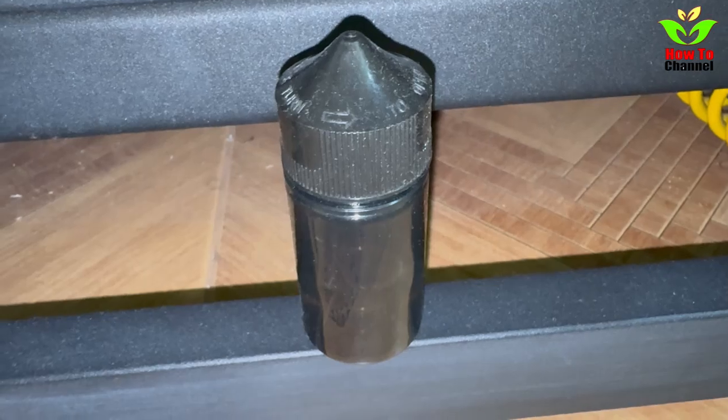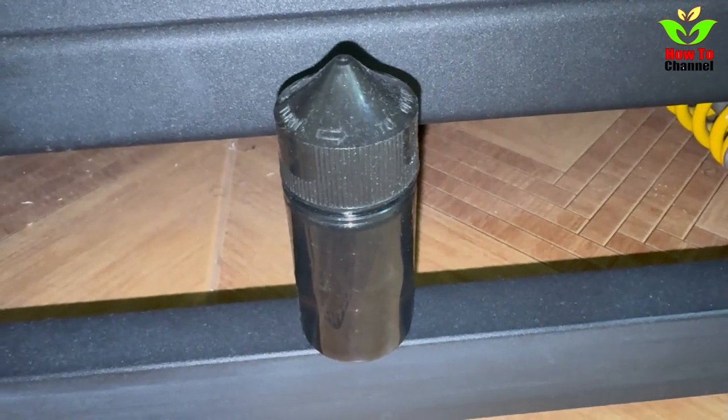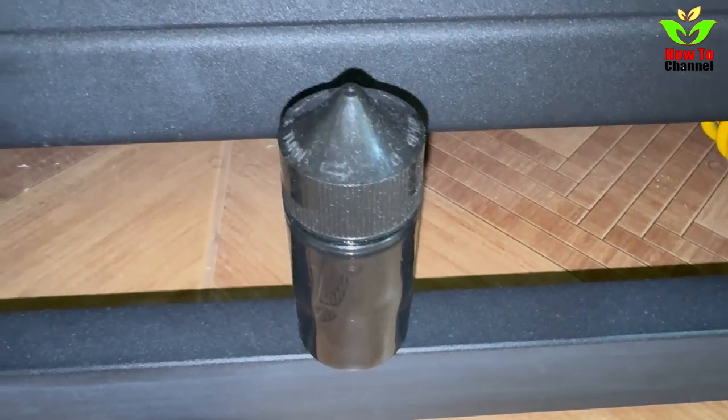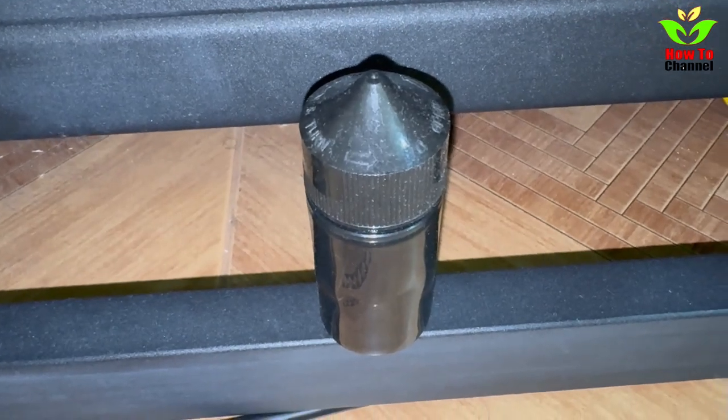Solution: always read labels carefully. Look for oils labeled extra virgin or cold pressed. These terms indicate the oil's quality and that it hasn't been refined or altered.